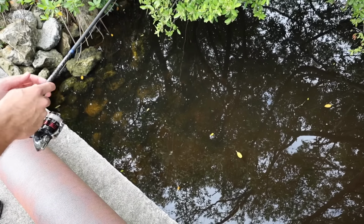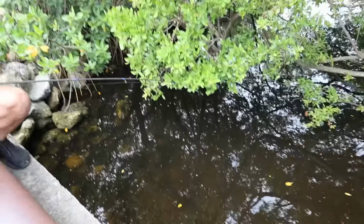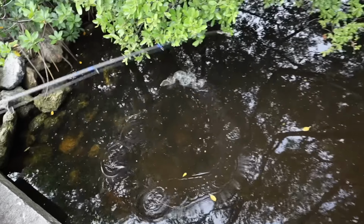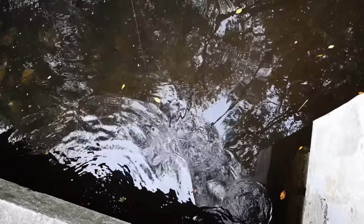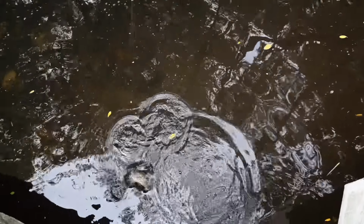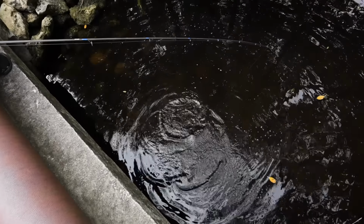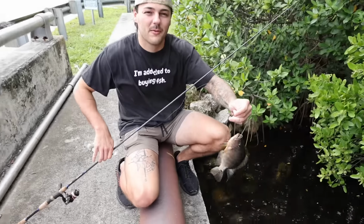See the cichlid? Yeah. Oh! Oh, big one. What is that? Oh, yeah! It's a madman. What if a giant snook comes out and just smokes this thing? All right, folks. Well, that is exactly the species we were looking for.